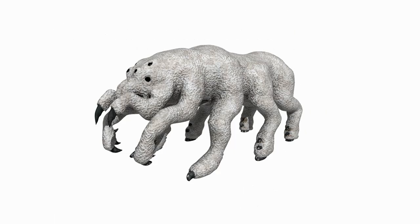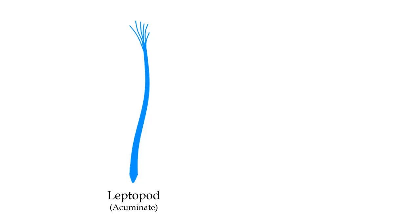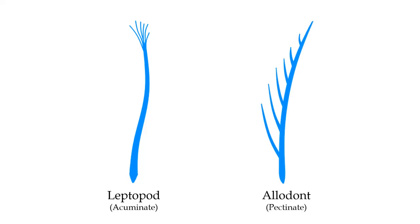For additional warmth, they can also rely on their endothermy, which, like the leptopods, they may make more efficient by evolving their setae into a dense coat of insulation. Unlike the leptopods, though, who have simple acuminate setae, these allodont setae may evolve a branching or pectinate shape, which will allow them to form a denser covering and to more efficiently trap air.